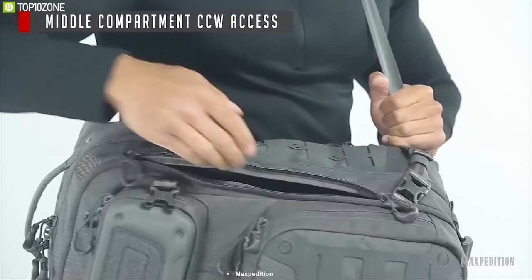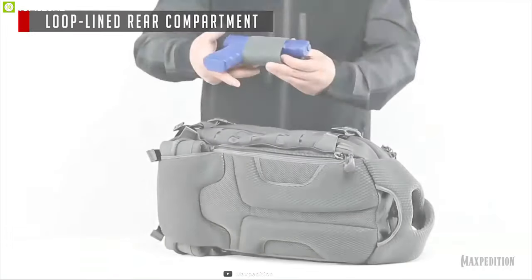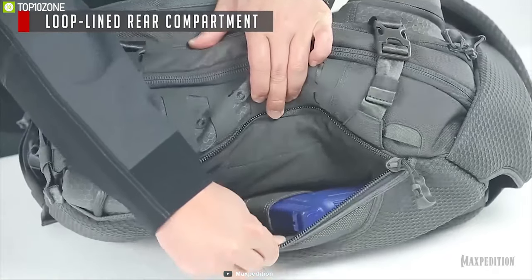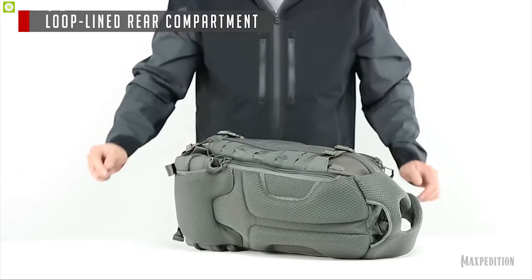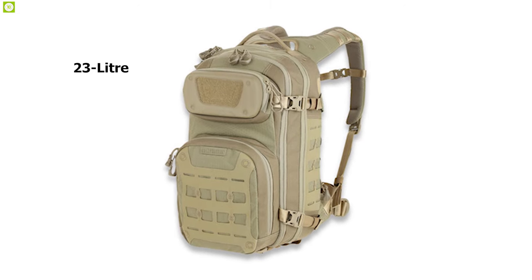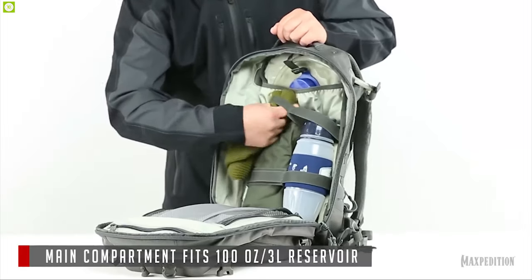The middle compartment has a full clamshell opening, with multiple loop-lined adjustable straps that can be repositioned to organize and locate your contents very easily. The Riftcore has three different versions for different capacities, which are 15-liter, 23-liter, and 30-liter, so that you can choose one for yourself according to your need.